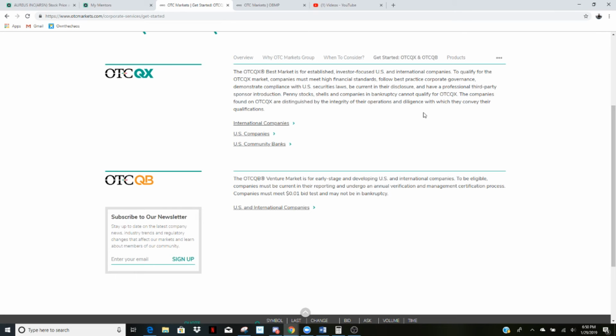But one of the key notes to take here is that OTCQBs must meet that 0.01 cent bid test. So they have to remain above a penny in order to sustain that QB designation. All right, so that's one of my first steps that I do when I'm doing my fundamental due diligence on any particular over-the-counter penny stock.